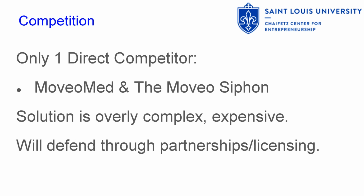So as far as our competition, there are emergent competitors that we anticipate in the future, but right now only one direct competitor. It's a very small tech licensing company in Germany called Moveo Med, and they have what's called the Moveo siphon. This is an installable siphon that will fit into a sink drain, and it uses ultrasonic cleaning as well as hot water disinfection in order to sterilize bacteria.